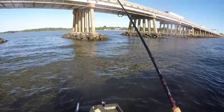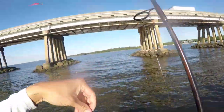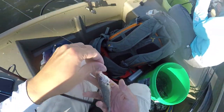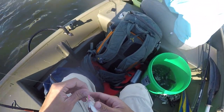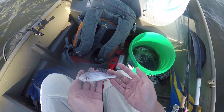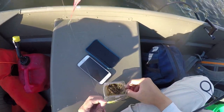I'm on. Woo. A pipsqueak. Oh, it's a spot. Yes. Oh, this is a good bait. I'm going to live line that bait. Oh, no. This is a croaker. It's a spot. I think it's a croaker. That is a croaker. Interesting. More shrimpies.